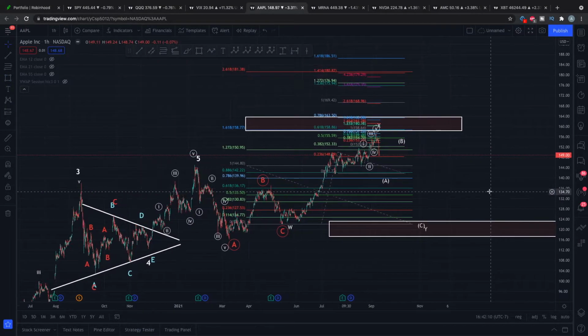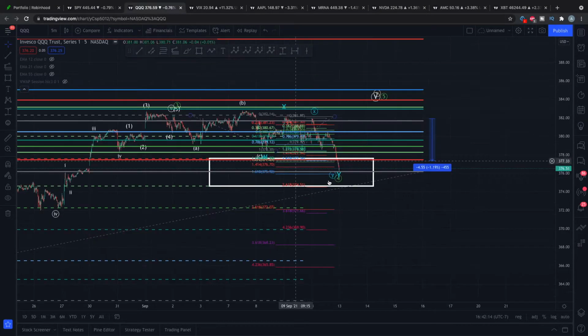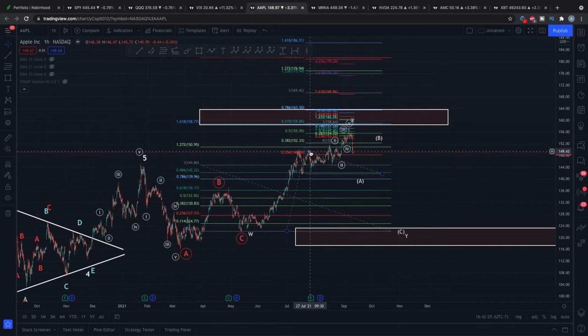I wouldn't start to trade puts yet because we are expecting some upside in the triple Qs as well. So that could very much lead to Apple having some temporary recoveries to this downside move right here. So for now, I would still look to not enter any bearish positions yet because QQQ is expected to have an impulsive wave 5 to the upside.